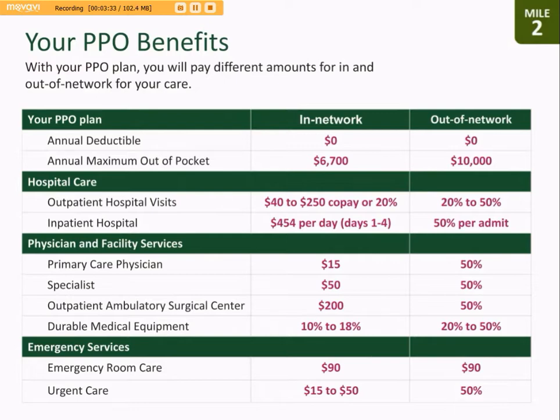Outpatient surgery at a hospital will be covered with a $250 copay. Should you see a physician, your primary care physician office visit would be covered with a $15 copay, while your specialist office visit would be covered with a $50 copay. Services at an ambulatory surgery center are covered with a $200 copay. The emergency room is covered with a $90 copay, which is waived if you're admitted within 24 hours.